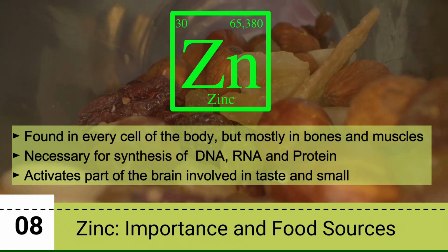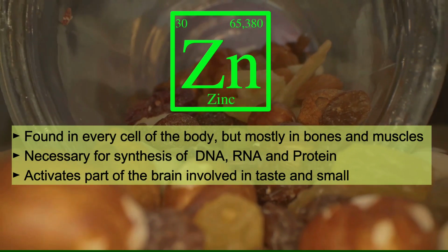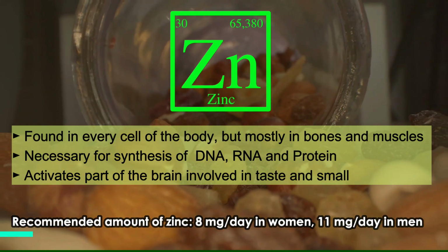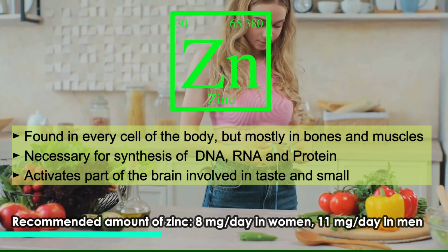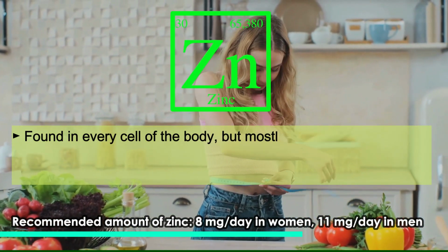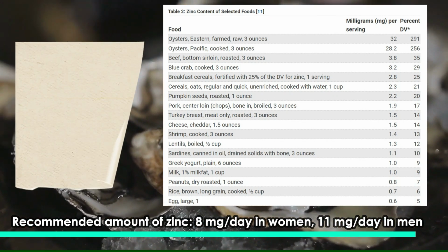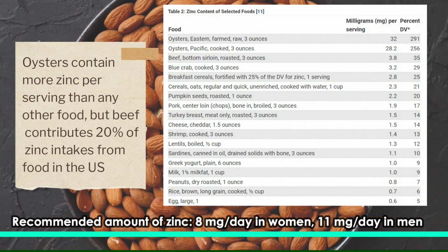Last but certainly not least, we have zinc. This mineral is essential for our immune system to function properly. It also plays a role in cell division, cell growth, wound healing, and the breakdown of carbohydrates. Zinc is necessary for the senses of taste and smell. Foods rich in zinc include oysters, which are the highest source, red meat, poultry, beans, nuts, and whole grains.